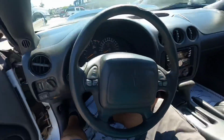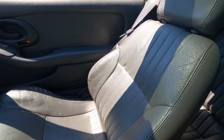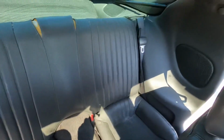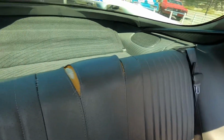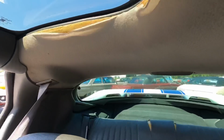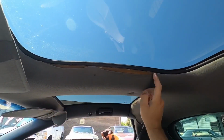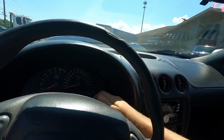Oh, we got a dog over here. Interior, the seat's not bad. Back seat looks good. Top of the seat in the middle there's got some tears. You also got some tears here by the T-top, over here on the headliner and your visors. Let's go ahead and start it up.